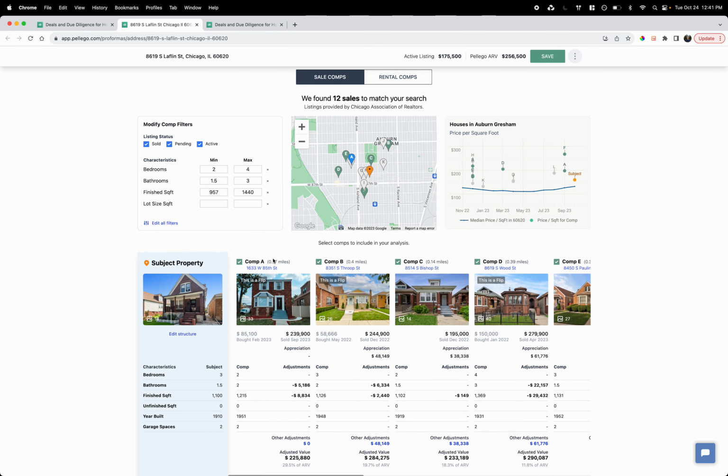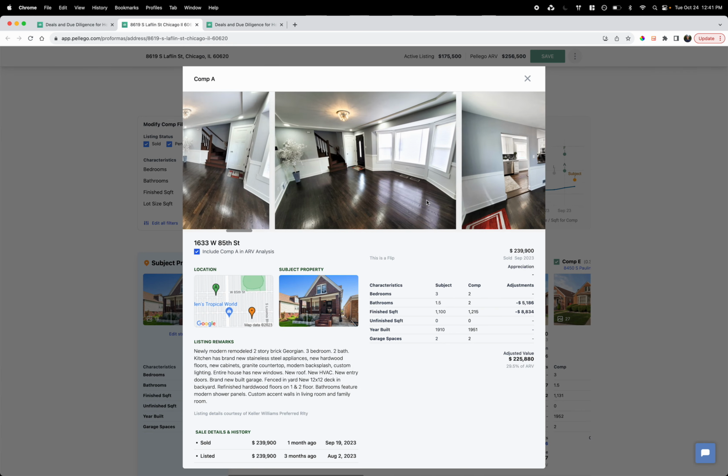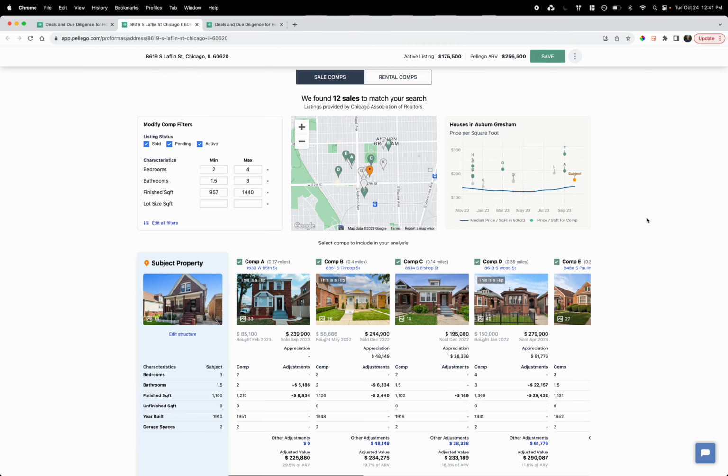So Pelago looks for renovated comps. We have an algorithm that can predict how nice the condition is and how similar it is to a flip. And we also prioritize comps that are actually flips. So we can see comp A, comp B, and comp D are actually flips. So those were bought and sold, and we can kind of see what those look like by clicking in.